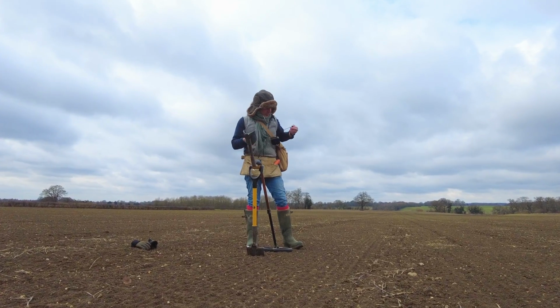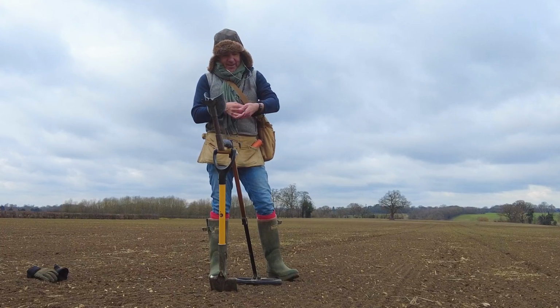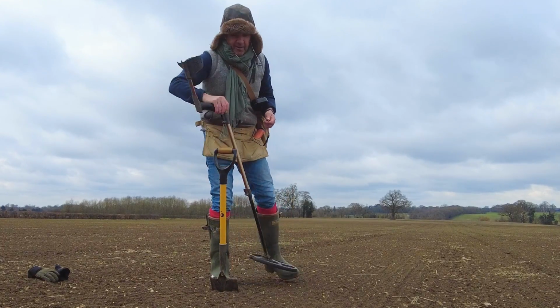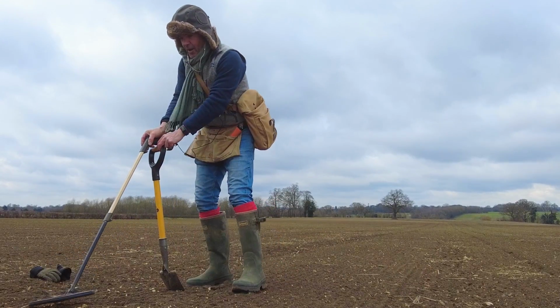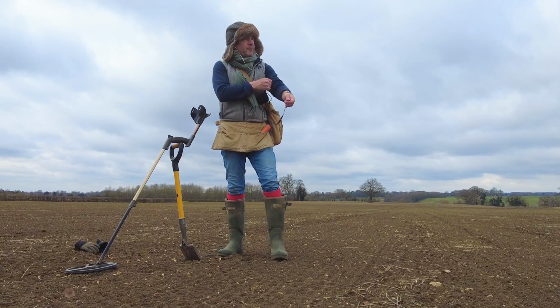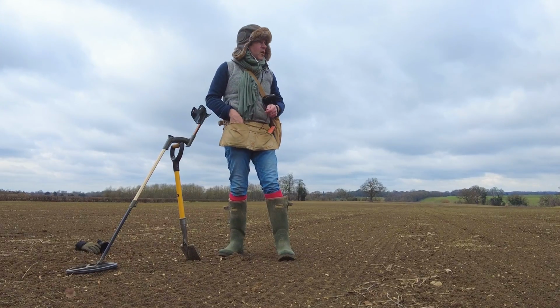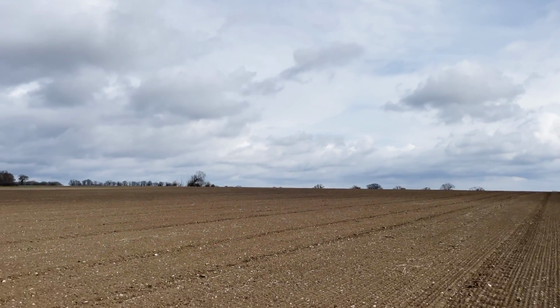It's a cold day in early March and it's going to get even colder in the next couple of days. It's going to be freezing apparently. So I've come out today just to try my luck before the weather turns, on a field I've been to lots before, and sadly I'm not the only person who's been here lots before. This is a Roman site that's been done to death over decades, but it's in amazing condition.